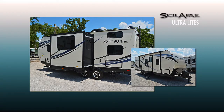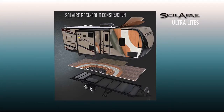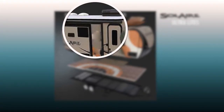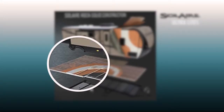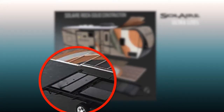Striving to meet all the customer's demands, this trailer provides a smooth ride with independent suspension axles, an aluminum superstructure frame for lightweight towing, and a barrel ceiling for a more spacious interior. This new Solaire features rock-solid construction, like an Alpha Superflex roof membrane with a Luan substrate underneath, a fiberglass exterior with a Luan substrate underneath, high-density block foam insulation, residential-grade carpeting, a fully welded superstructure, Bufloor vinyl flooring, and underfloor holding tanks.